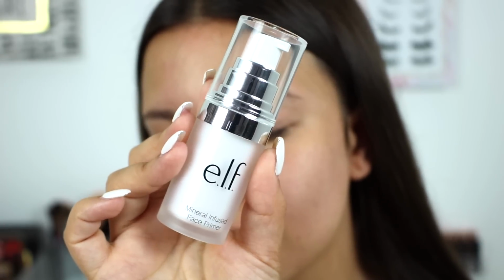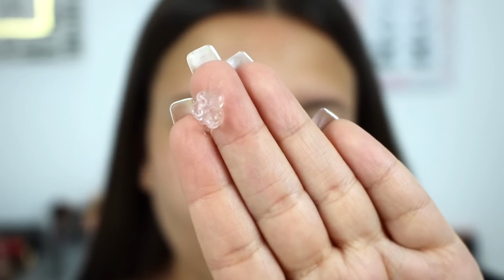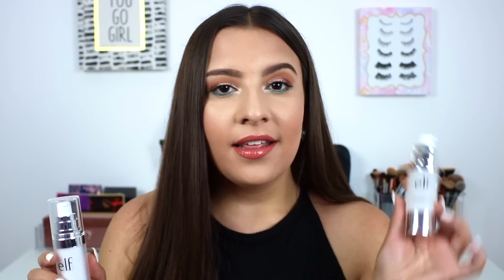Another primer that I really love from e.l.f. that was one of my earlier experiences with primer, I would say, is the e.l.f. Mineral Infused Face Primer. Again, I picked this up because I had heard it was very similar to the Smashbox one, and it definitely is. This one is a little bit more on the thicker side like the Smashbox one is, and as you guys can see, I do have two of them in my collection here.